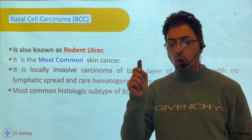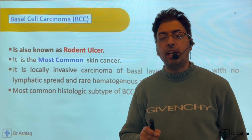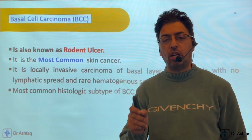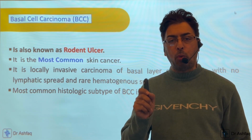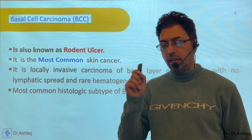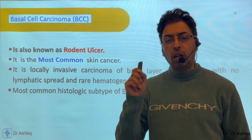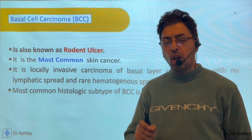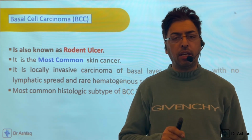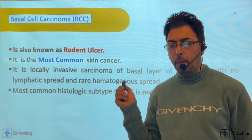So it has got a local spread, and the rate of lymphatic and the hematogenous spread is not great in BCC as compared to the squamous cell carcinoma. This is a very important point which differentiates it from SCC. So the basal cell carcinoma is locally invasive and it does not give rise to lymphadenopathy associated with it, nor is there a very rapid hematogenous spread. That is one important thing. And the most important variety of BCC is the nodular BCC.